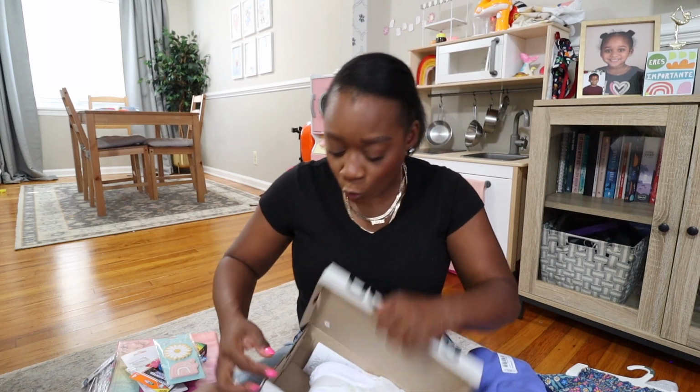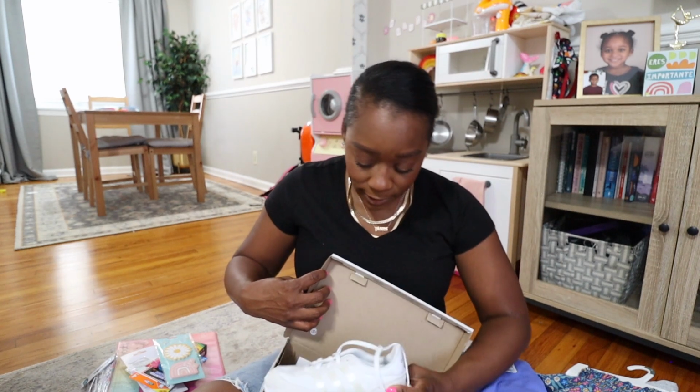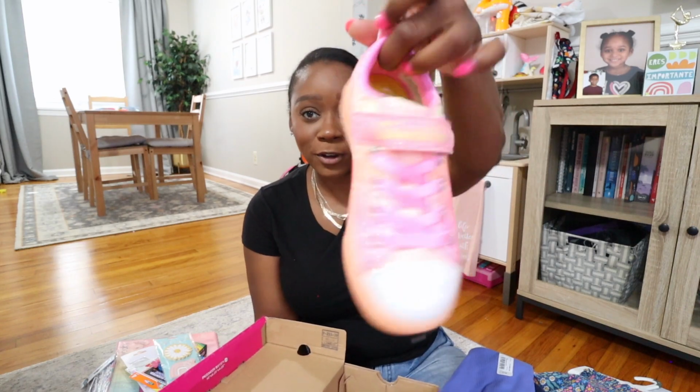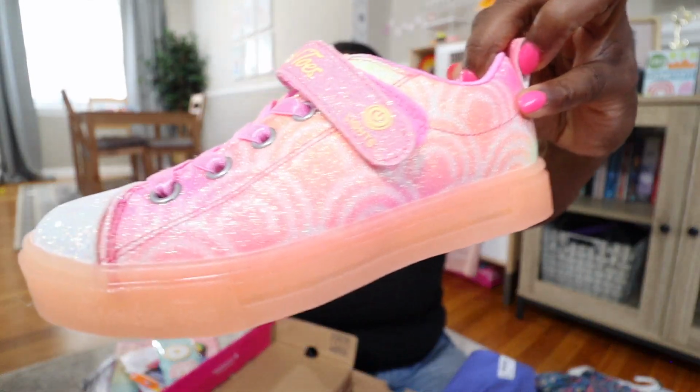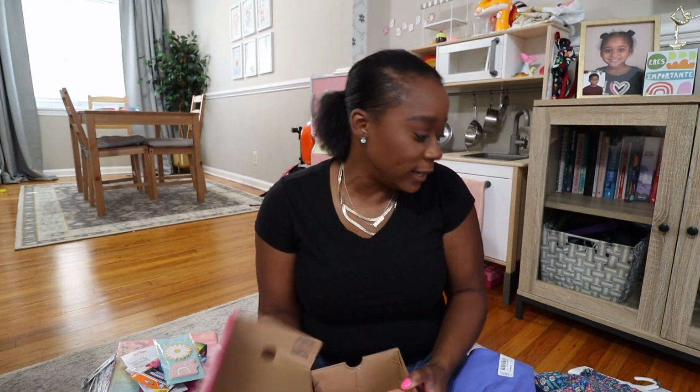As for her clothes, we got some sneakers depending on the school day, whether it's dance or whether it's gym. She needs sneakers and I really just wanted to get some good quality ones. So we picked out two pairs. She got these cute little white Adidas and then she got a kid's one. I'm not the biggest fan of it, but you know what? She picked them out herself. These cute ones, and they also light up as well. So we went to DSW, got that.